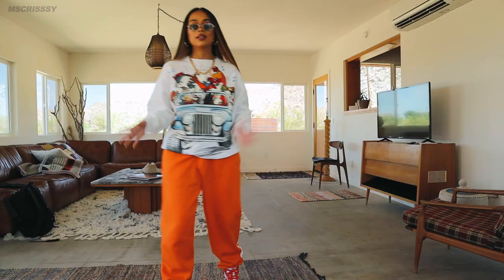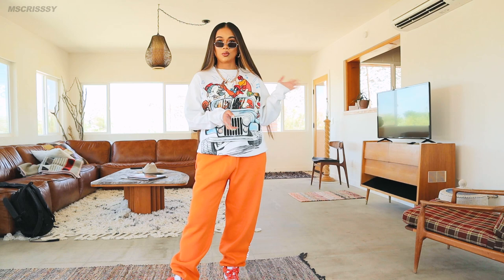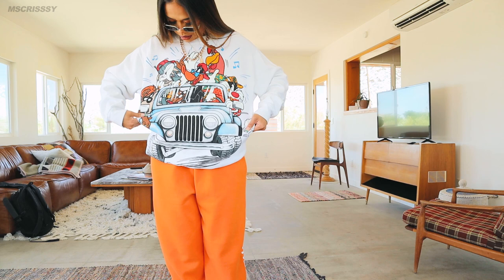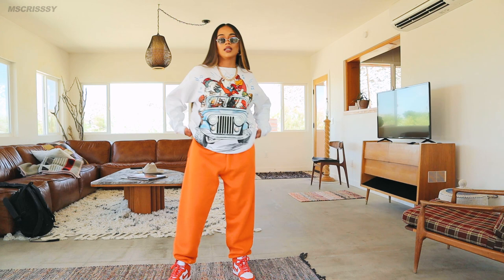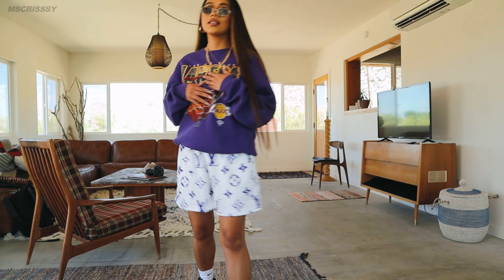This is, I believe, the sixth outfit because I have 3 more in there. And I am wearing this Looney Tunes. Yeah, this is the Looney Tunes from Threaded Grills. Oh, I almost tripped. I'm wearing my orange Dunks. Sweats are from PLT, and my favorite sunglasses. Yeah, love it. This is the seventh outfit.